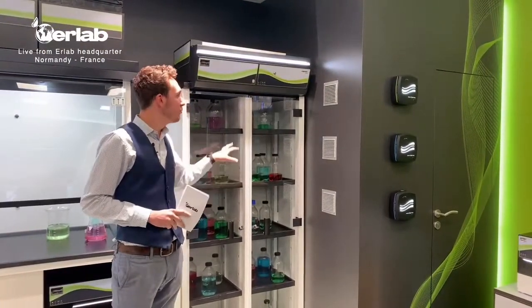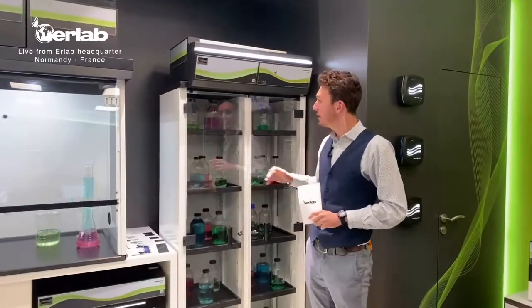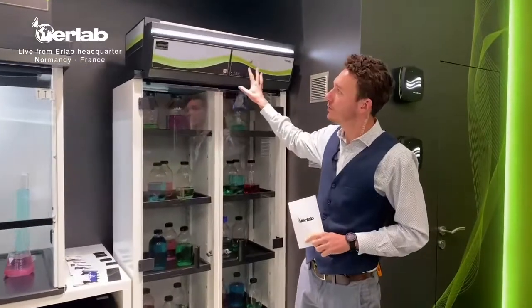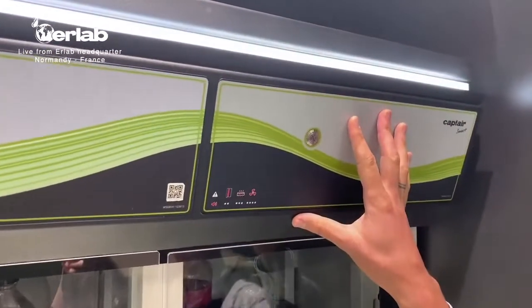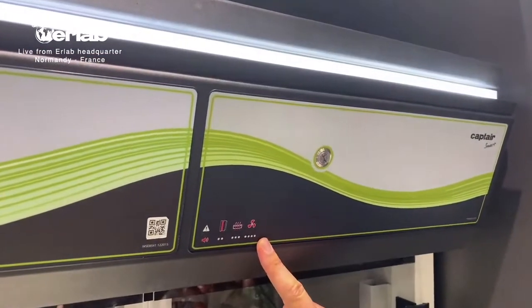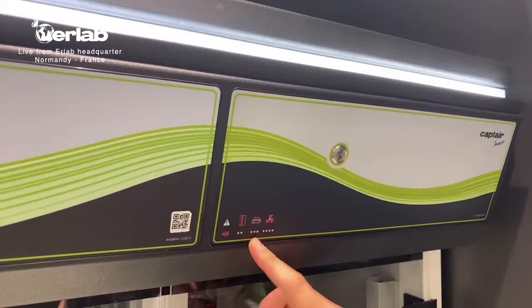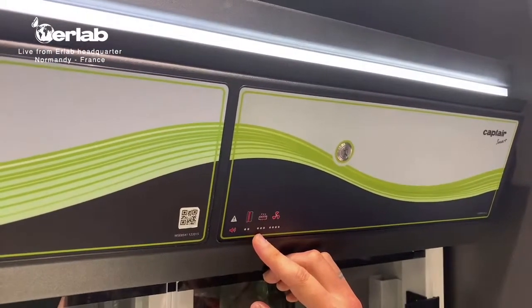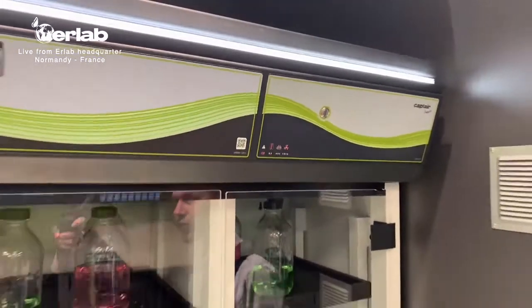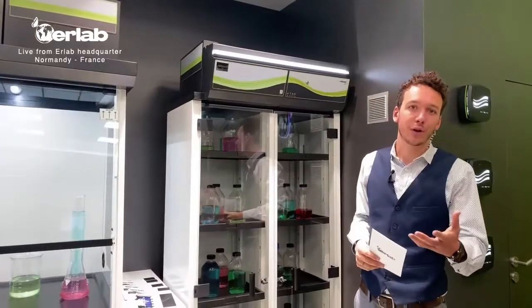Our storage cabinets, which you can see here, this is the 834 unit, are also equipped with the Smart technology. This is the control panel with the different pictograms. If there is a problem inside the storage cabinet, it will give you a light signal or a sound signal when there is something wrong with the fume hood. Behind this control panel, you will have the filters, a particulate filter or carbon filter, or both of them, depending on what you store in the fume hood.